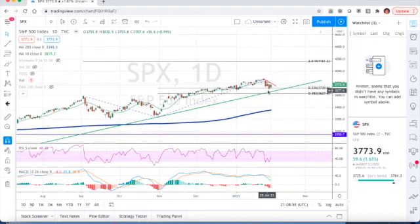And then once again, if we lose this 3620, I think we come to this 200 SMA, which is at 3354 right now and steadily rising. So this 3620, 3600 level is our line in the sand. If we start closing below that, it could be a swift 300 points down to this 200 SMA.